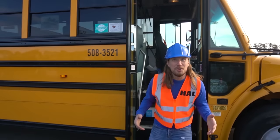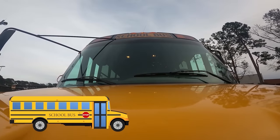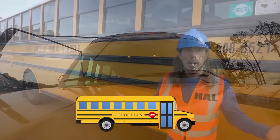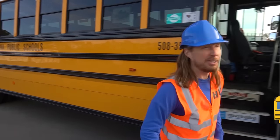Let's check out this cool school bus, right? Have you ever been down the road and seen one of these bright yellow school buses like this right here? Yep. Why is it yellow? So everybody can see it coming down the road. Isn't that awesome? Come on, let's check out the rest of this stuff.